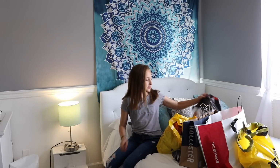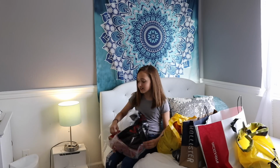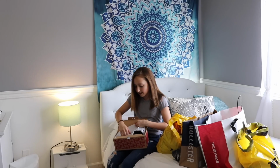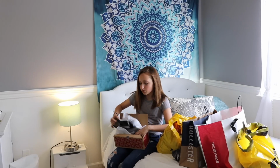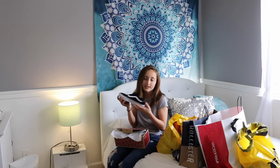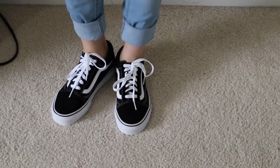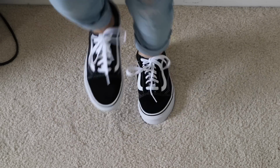Shopping, I'm going to be showing you guys all the clothes that I got. So first, I'm going to start with Vans. And I'm actually really excited about these because I really wanted some new Vans. And yeah, I ended up getting the old school black Vans. And I think they're super cute. And I love the style of them. I don't know, I just really like them. They look really cute with a lot of things. And because they're black and white, they go with everything.